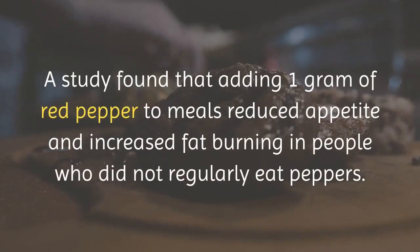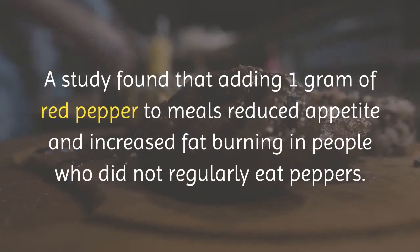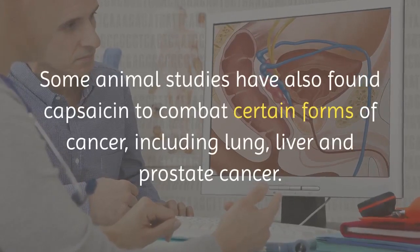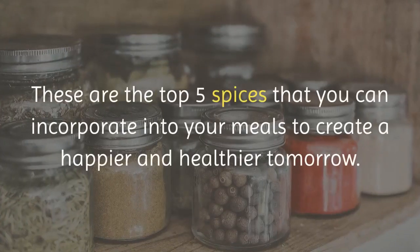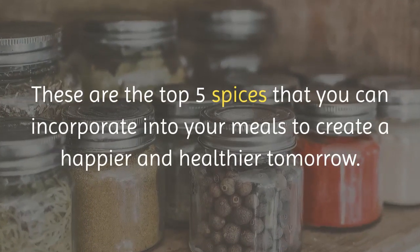A study found that adding 1 gram of red pepper to meals reduced appetite and increased fat burning in people who did not regularly eat peppers. Some animal studies have also found capsaicin to combat certain forms of cancer, including lung, liver and prostate cancer. These are the top 5 spices that you can incorporate into your meals to create a happier and healthier tomorrow.